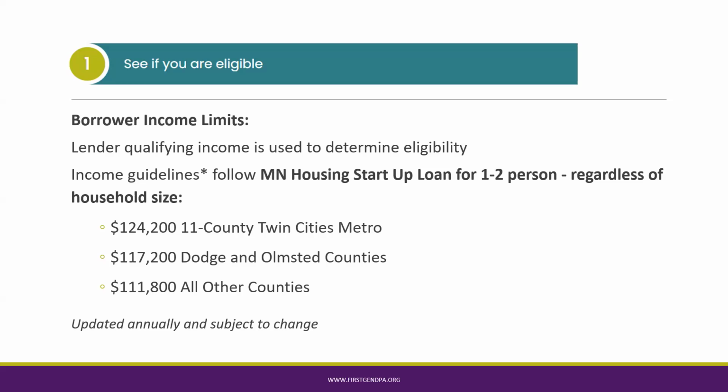Another thing that I want to call out here is that this program uses lender qualified income to determine eligibility. So all borrowers listed on the loan, their qualifying income will need to be at or below the amounts listed here for the 11 county metro, Dodge and Olmsted counties, and all other counties across the state.